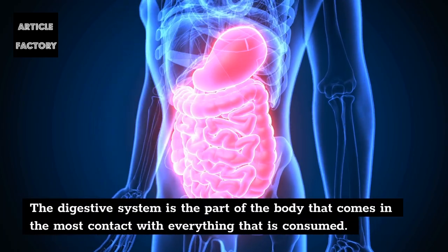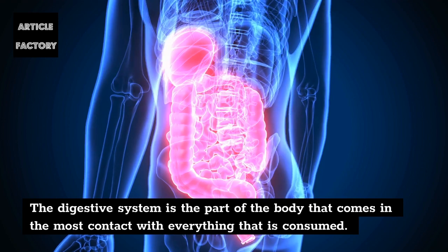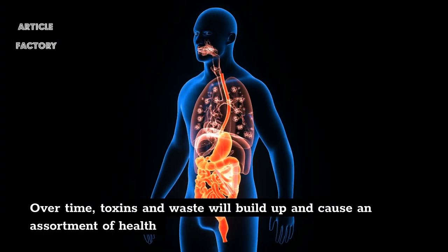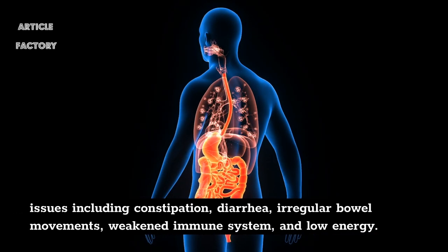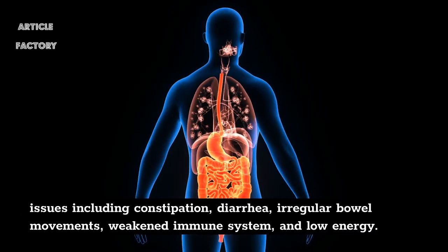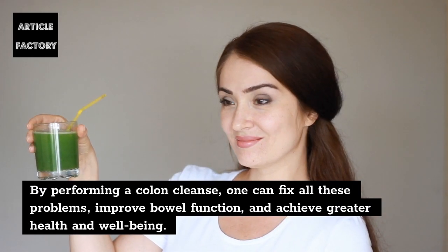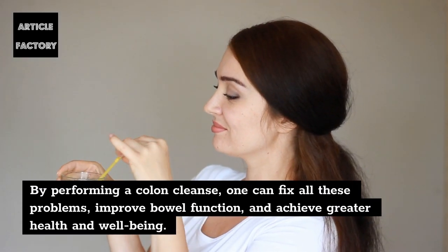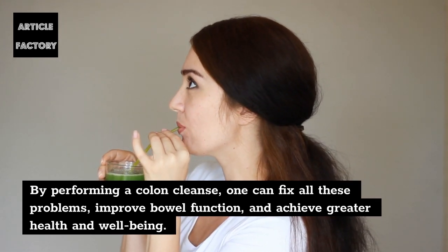The digestive system is the part of the body that comes in the most contact with everything that is consumed. Over time, toxins and waste will build up and cause an assortment of health issues including constipation, diarrhea, irregular bowel movements, weakened immune system, and low energy. By performing a colon cleanse, one can fix all these problems, improve bowel function, and achieve greater health and well-being.